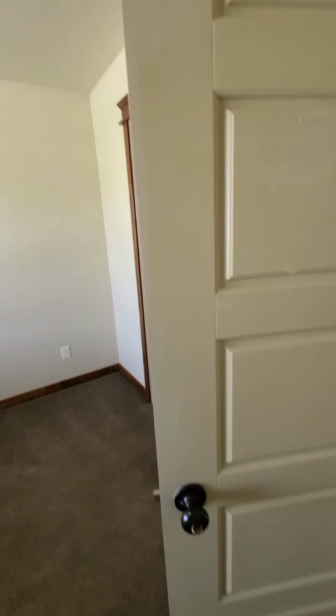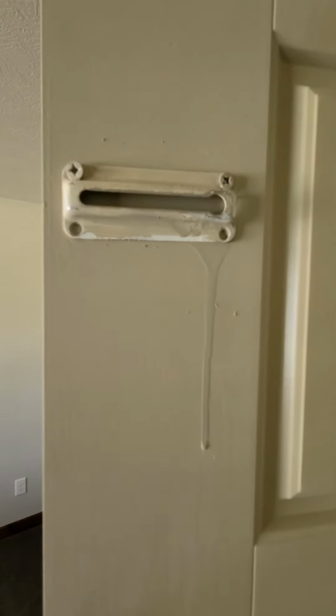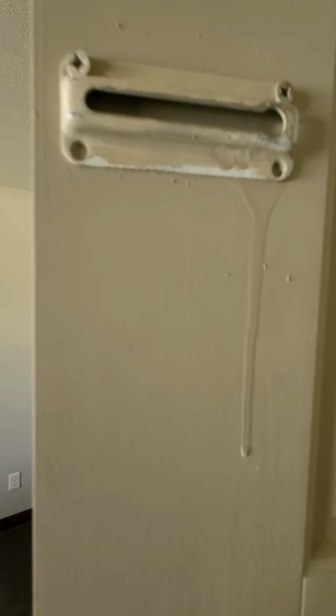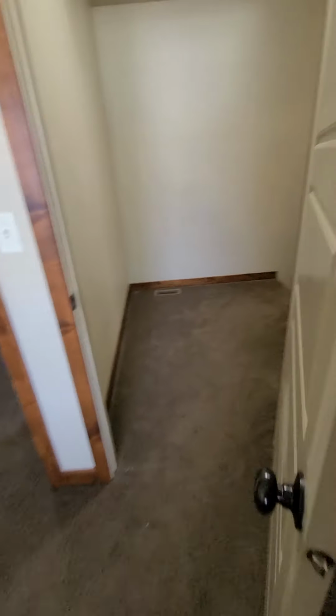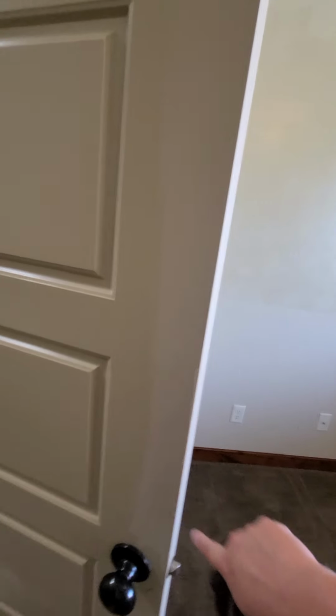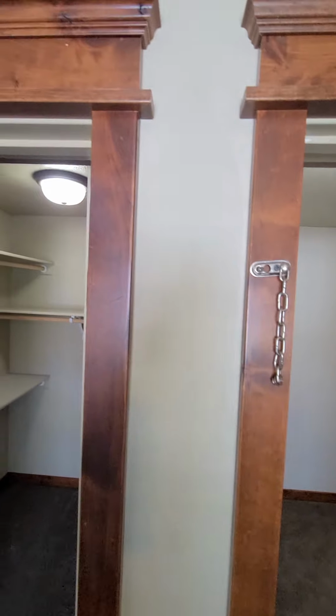This door just has some tape stuck to it. Tape in all these places. Somebody added an old-fashioned lock and tried to paint it and got drippy paint everywhere. And this side is painted right here. There's the lock installed crooked.